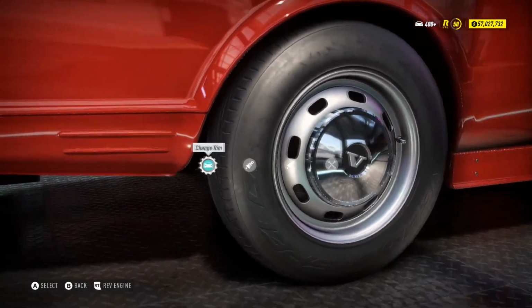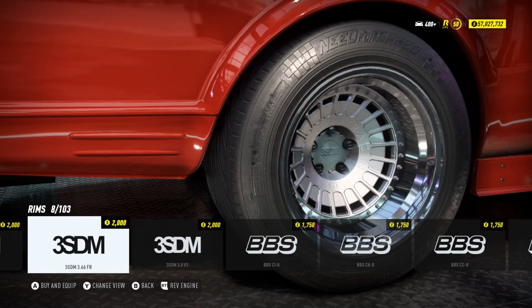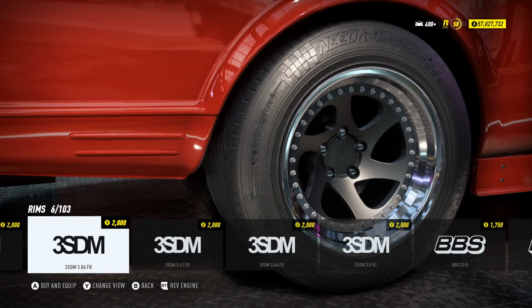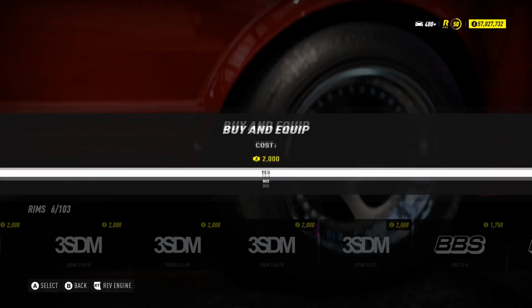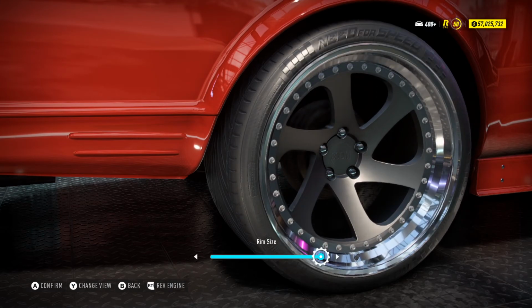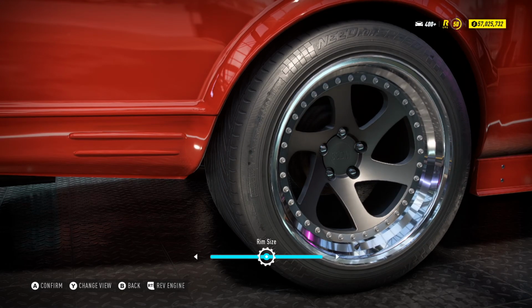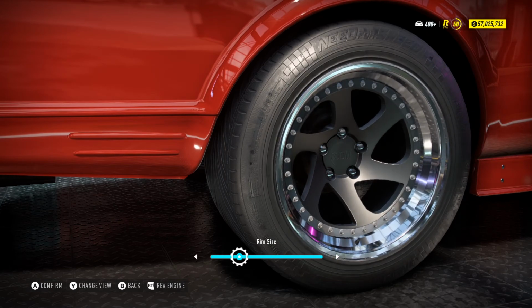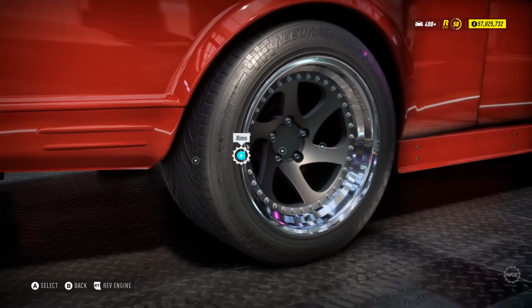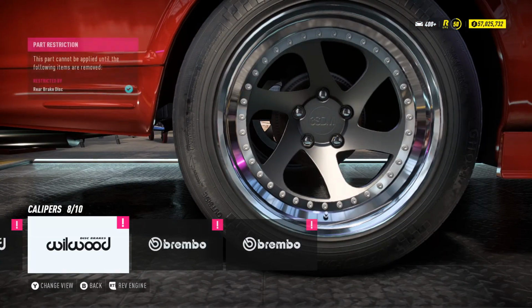In terms of wheels, we can actually choose something cool here. I think those rims will be cool. I think this is the choice for us. And in terms of size, we don't want them too big, but we don't want them too small either. Then we'll go for something like that, I think. This is the size for me.